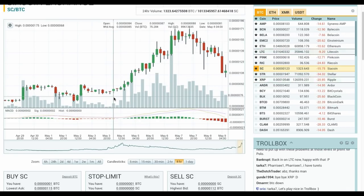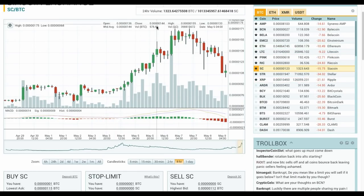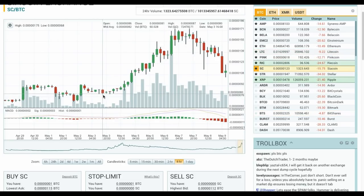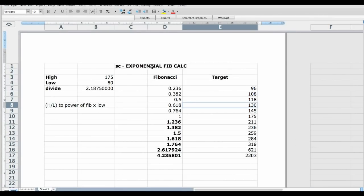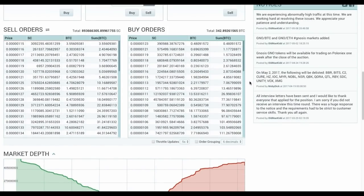But look, if it gets there, let's pick a low and a high. So I've picked that 80 level here, and of course we're going to take the high of 175. So when we pop that into the Fibonacci exponential calculator, 175 and 80, we get some upside potential after hitting through 175. The first one is at the 1.236 level at 211, but let's take a look at the sell walls. That's also very important.